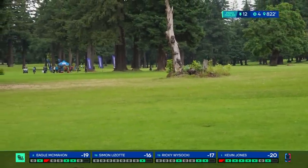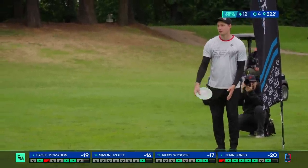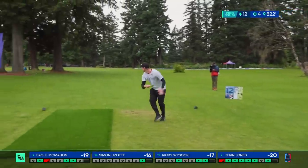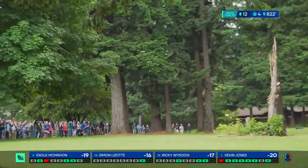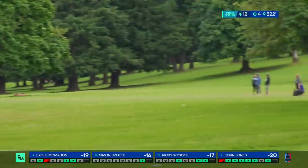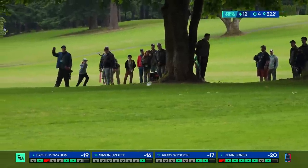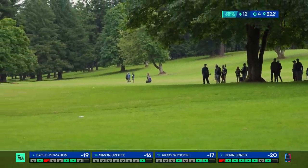Three shots back where Paul and Calvin are is perfectly fine because anything can happen on these final five holes. Some of the most brutal five holes, finishing holes that you're going to see in disc golf. And so there's nothing safe, nothing sacred. No story is over with four or five holes to go, which is something that we see on a lot of disc golf courses. A lot of easier finishes, not this course.